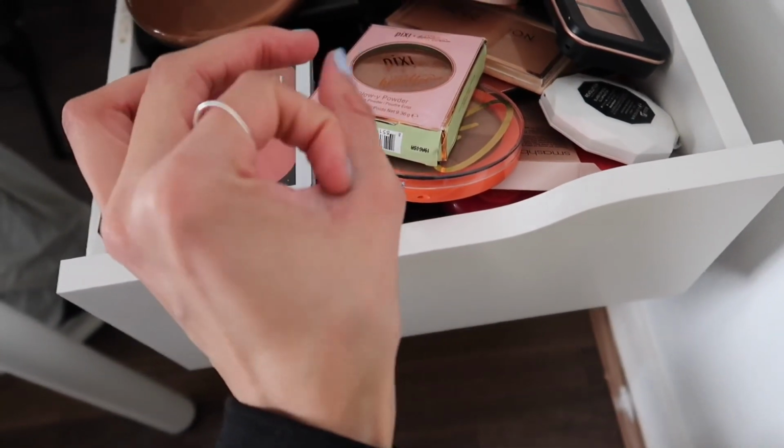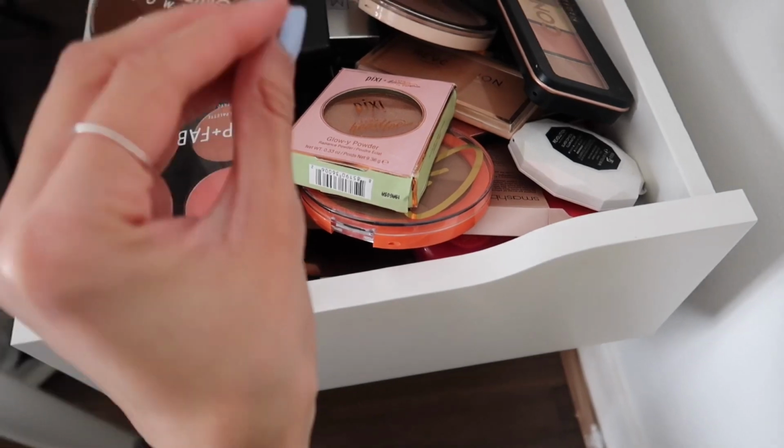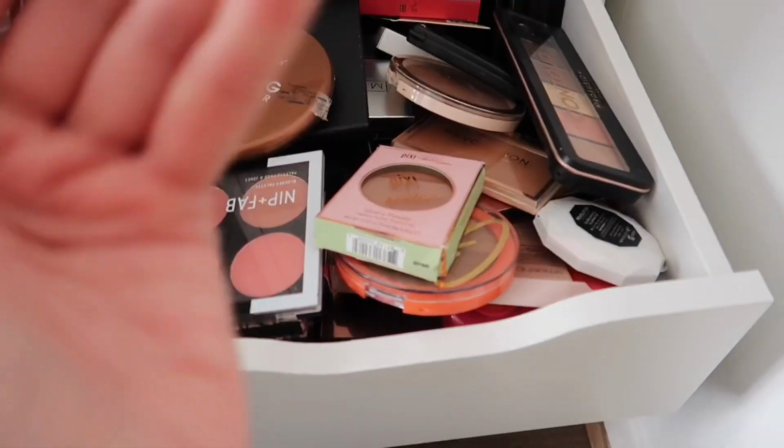Excuse my really dry hands right now. I'm going to cream them. It's just because of this whole virus thing. I've been washing them excessively, more than what I usually do.